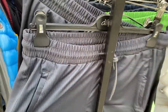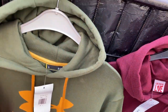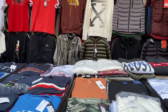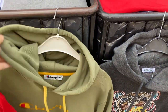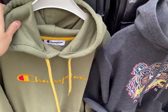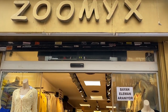Everything for men here. There is no price tag on the, pardon, ne kadar? And this, 110. It's 110 Turkish lira. This is a store called Zoomix or Zoom, yeah, Zoomix maybe. Yeah, let's check it.